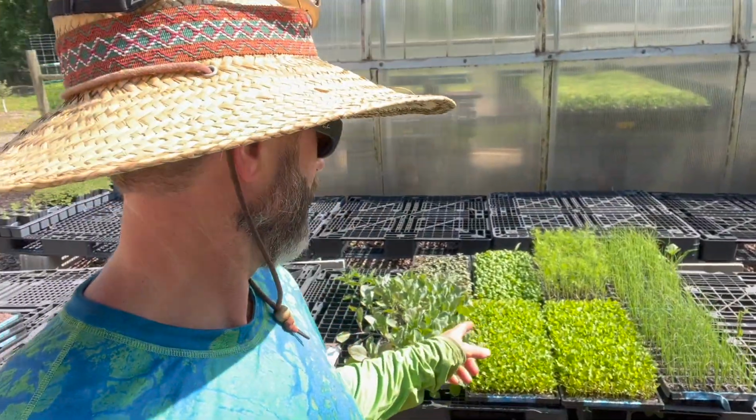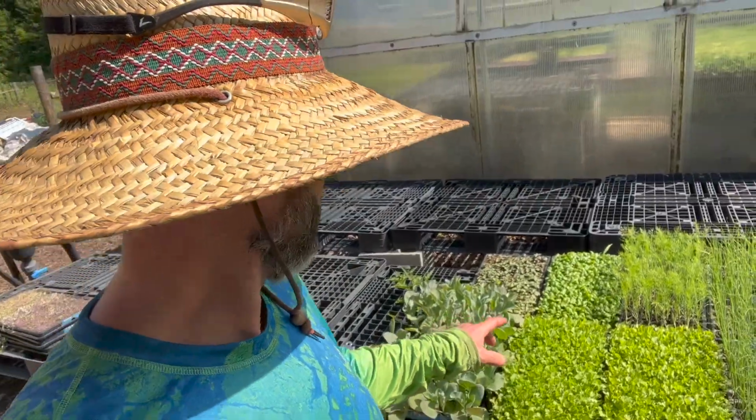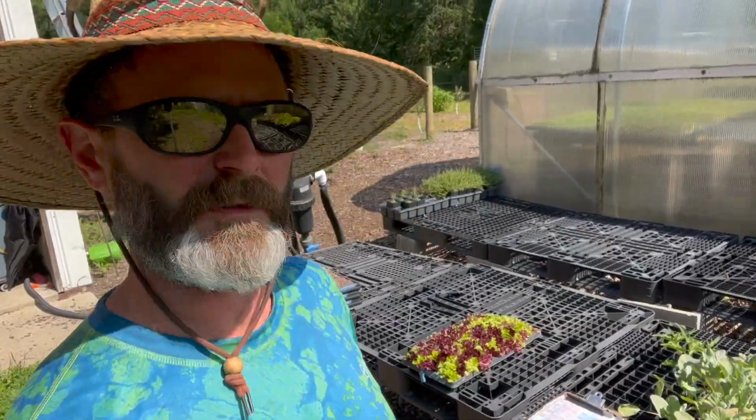We're planting green onions, baby fennel, basil, cilantro, Caraflex cabbage, and some shiso. So that's what's going in.